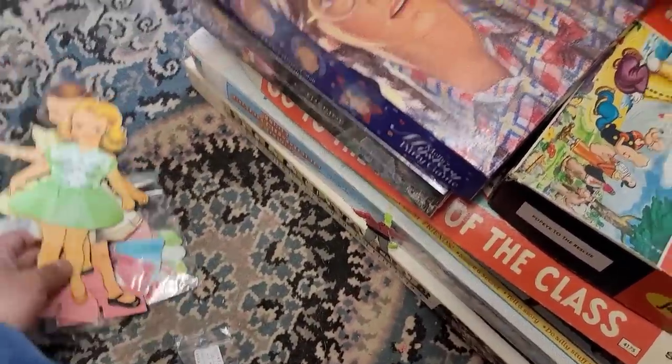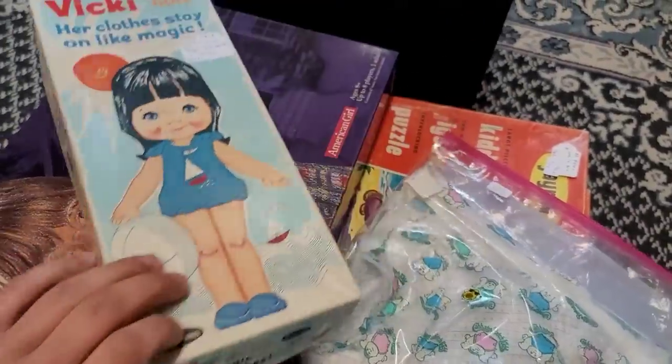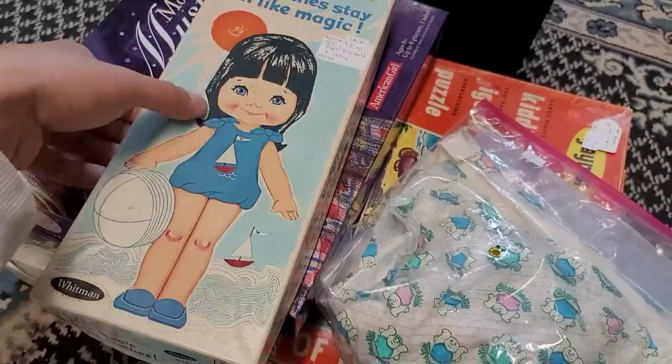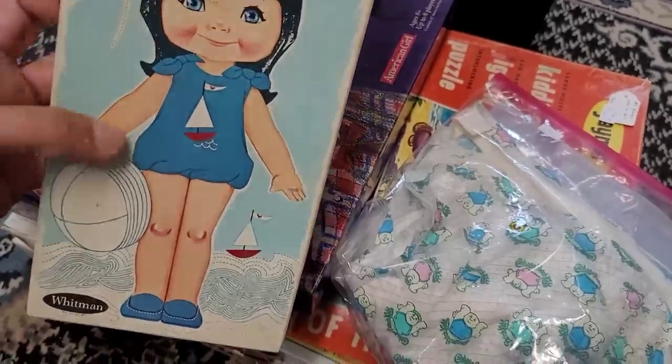I've enjoyed doing the paper dolls. That one's a little unusual. Here we've got Vicky. Her clothes stay on like magic. It's all a lie. They never stay on like magic in my experience, or maybe the magic's worn off. They've gotten jaded, these dolls.